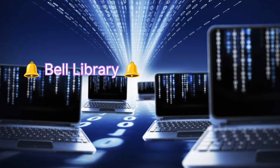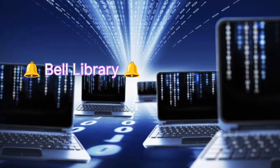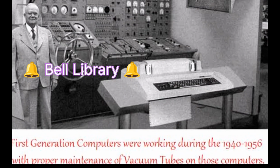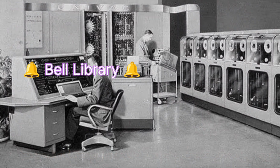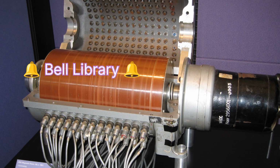Have you ever paused to ponder the incredible evolution of the computers that we now take for granted? Our journey begins in the mid-20th century with the first generation of computers. The first generation computers emerged around the 1940s and 50s. These behemoths used vacuum tubes for circuitry and magnetic drums for memory.